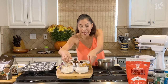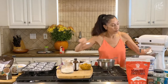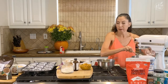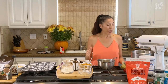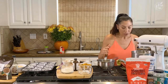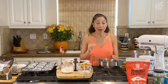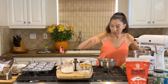I've got 1.5 cups of Lakanto, so I'm going to go ahead and put that in now. Whip that thing up. Okay, so now we've got the eggs and the Lakanto, so we're going to get it nice and creamy, kind of yellowish. I've got the butter already melted, and we're going to have 1/2 cup of coconut oil and 2 tablespoons of butter. I'm just going to scrape down the edges there.